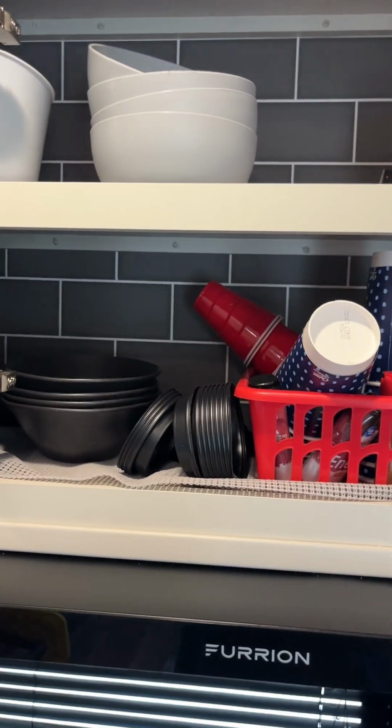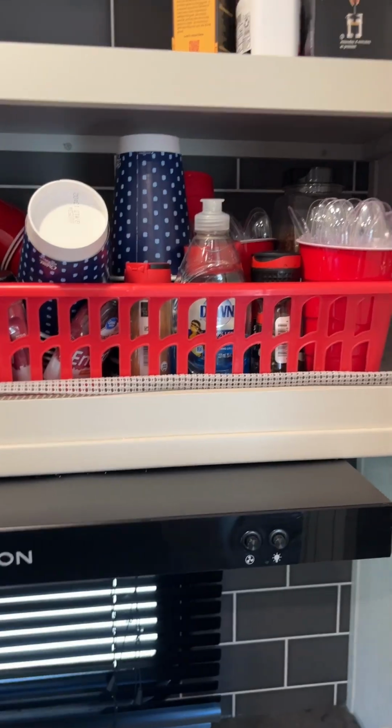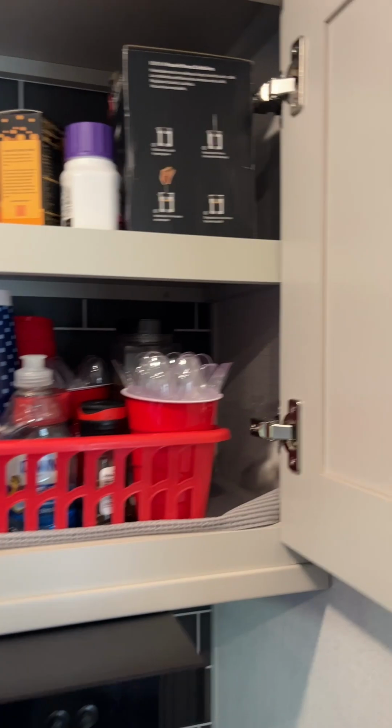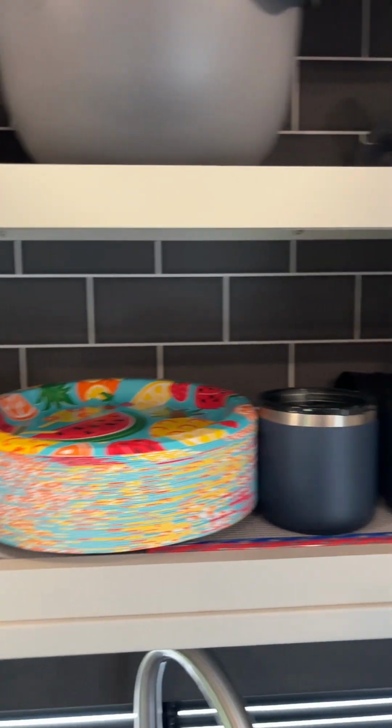And so then we have our bowls and plates. Every time we travel, I have to do a reorg. I have to resituate everything, and I have not done that yet today. So everything looks kind of crazy in there. And then we have our plates and our cups and our bowls, things like that up in here. We usually don't use paper plates, but we had those from our last trip.